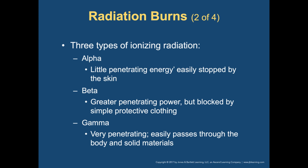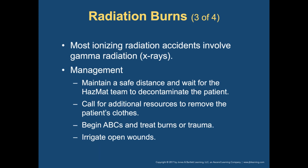So we talked about alpha, beta, and gamma. There you are on those screens. Alpha will stop at the skin. Beta, you're probably going to need protective clothing, but it's blocked by simple clothing. Gamma easily passes through the body. The only thing that's really going to stop that is like a fire truck: metal, 1,000 gallons of water, and metal again, and then you on the other side. So gamma is very hard to stop. Most hospitals have very, very thick walls when they do radiation treatments, even x-rays, because of the massive amount of it.